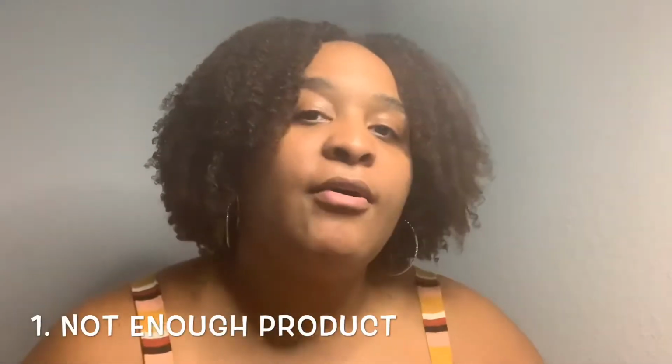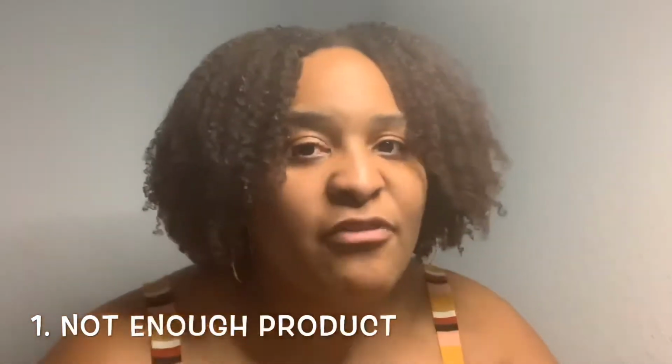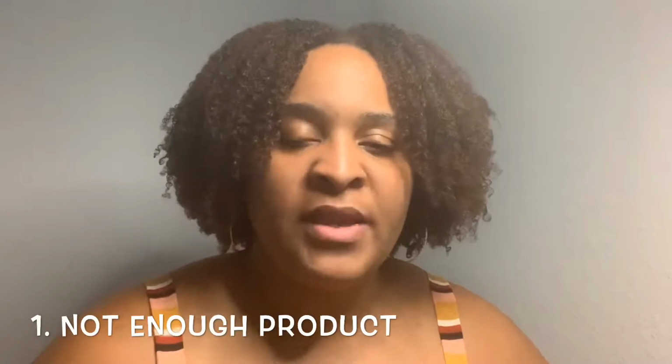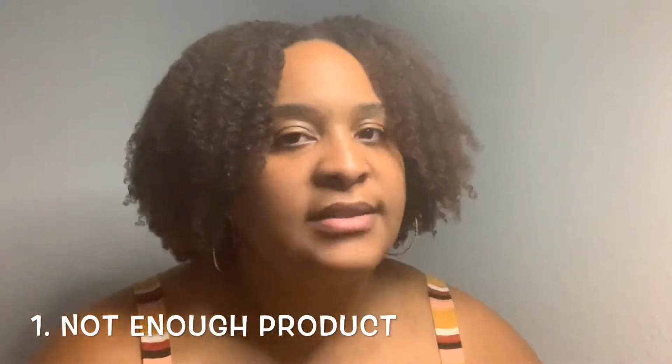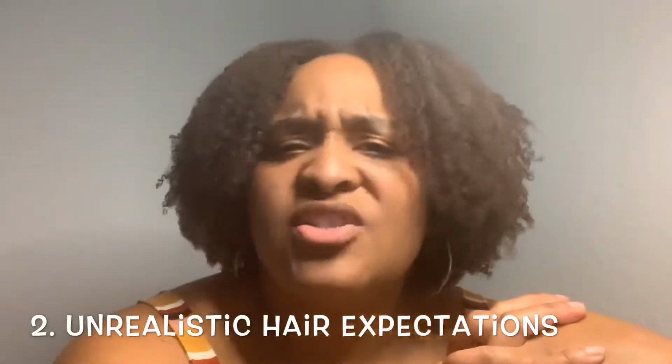So I combine all 3 of those and I section my hair into 4 parts and work a lot of product into each section so that my hair can drink up the product and so that it can look like this. Number 2 is that you want your wash and go to look like somebody else's wash and go, which is impossible.